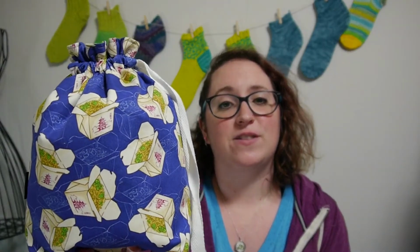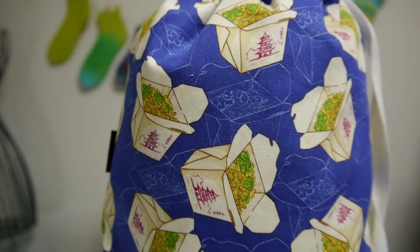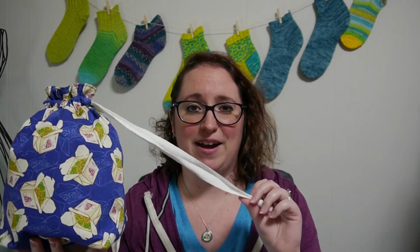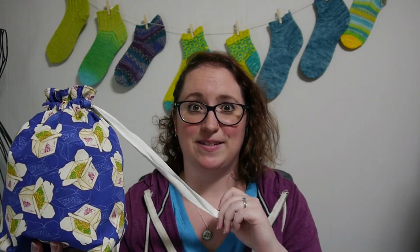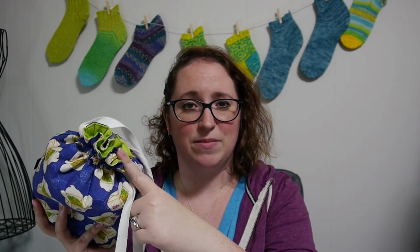Next up is another Fates thread bag. This one is the Chinese Takeout. I saw this print and I had to have it. So even though it is a drawstring bag, I still bought it anyways. Everybody has their own preference. I like zipper bags because, like I said, I have 2 cats, and I'm always worried that they're going to mush their face down into this and get it open and get to my yarn.